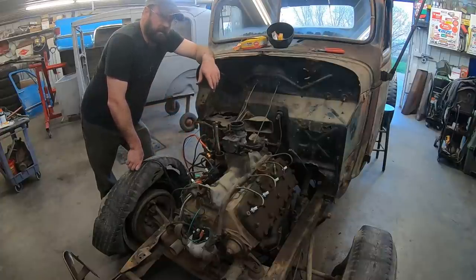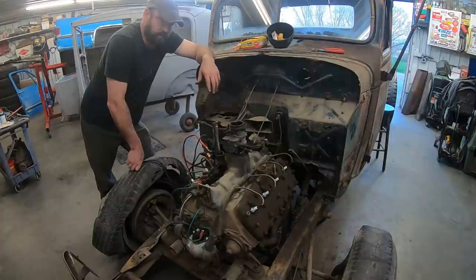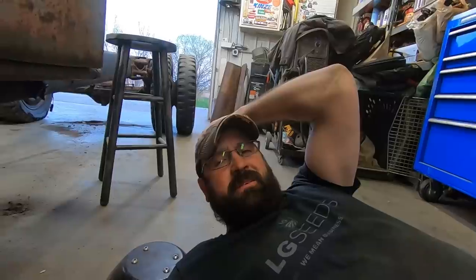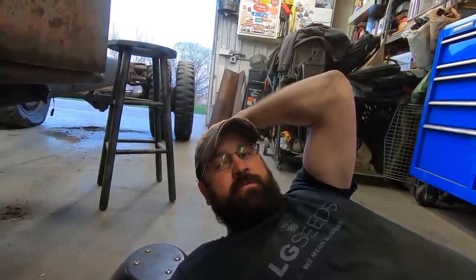So I'm gonna grab a carb to throw on there that I know is good, and I might do some digging around, see if I can find some plug wires that are just a little bit better than these things. Okay. And we're going to need some more hot sauce. It came back to me just how nasty the oil was on that dipstick. And since this thing's turning over, got compression, should have spark, it's probably going to run.